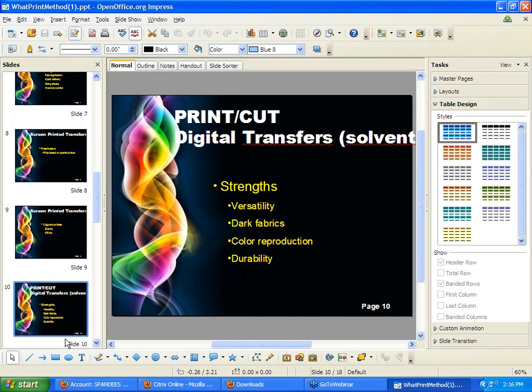It is photo color reproductions. The colors are beautiful, they're vivid, and it's very durable. When you watch TV programs, you can see some of the programs today. The Biggest Loser program, when you see the people come on, originally the logo they have on the front of their T-shirts is from a print cut, is a digital transfer. Actually, one of our customers does that particular logo for the show.